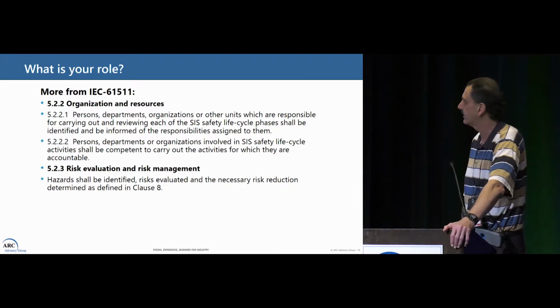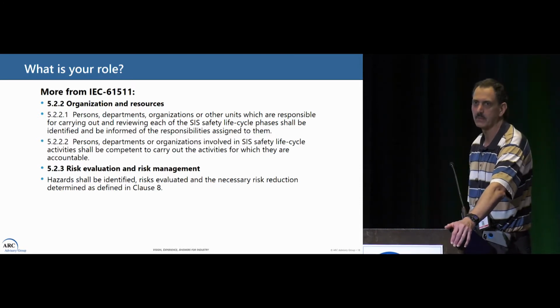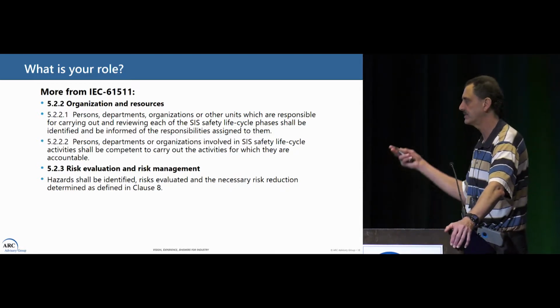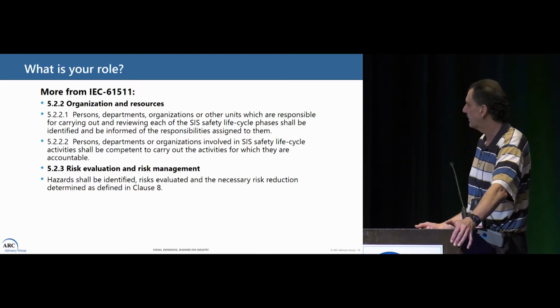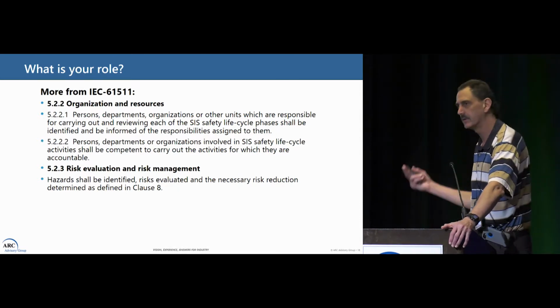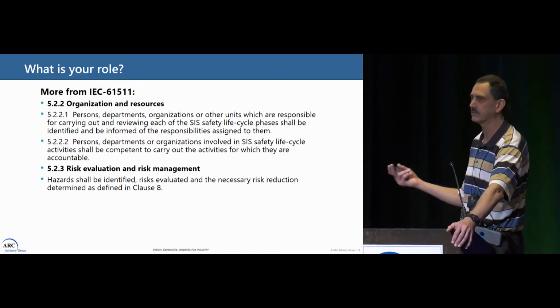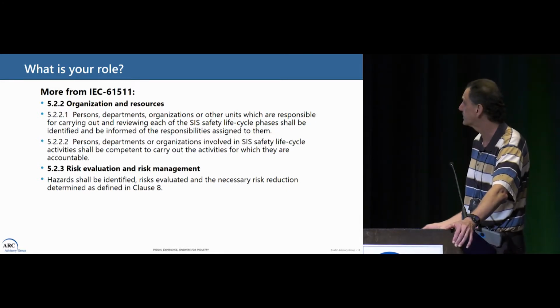They leave it up to the owner companies to ensure competence and capabilities within their organization. But again, as Mark mentioned, if you don't have the expertise in-house, then partner with organizations that have that expertise. Risk evaluation, risk management. Hazards shall be identified, risk evaluated, and the necessary risk reduction determined. All right, so again, what is your role? Knowing what the risks are, doing the hazard evaluation. All right, take advantage of your knowledge of the chemistry in producing your products, but be fully aware of the potential hazards in those manufacturing facilities.